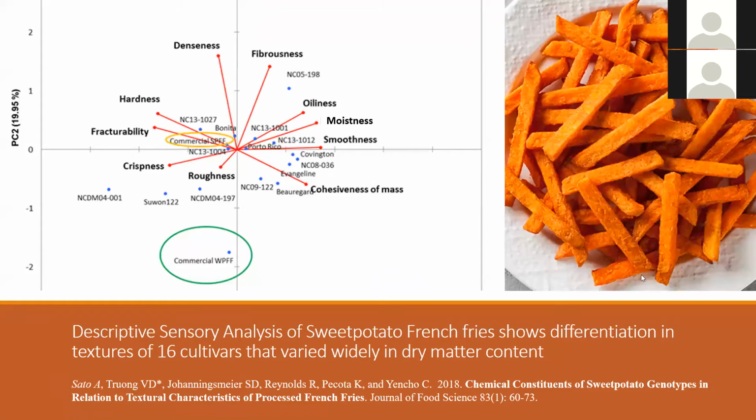Looking into other ways of how we can increase the consumption of sweet potato here in the US is to look at products that are ready to eat and that are popularly consumed. And so fried products like French fries and chips have been a main focus of our work as well. And what I'm showing you here is a principal component analysis of a texture study done with a variety of sweet potato cultivars to evaluate their textural properties for developing new varieties that would be better suited to commercial French fry processing.